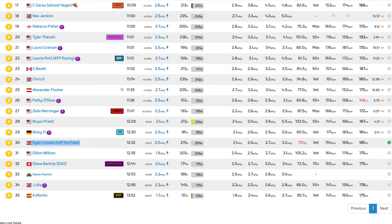Embarrassing. According to Zwift Power, I finished 30 out of 35. I averaged 2.0 watts per kilogram and 219 watts over the race. I peaked at 3.2 watts per kg for my 15 second burst. I joined the pen for race two with 2 minutes to go.